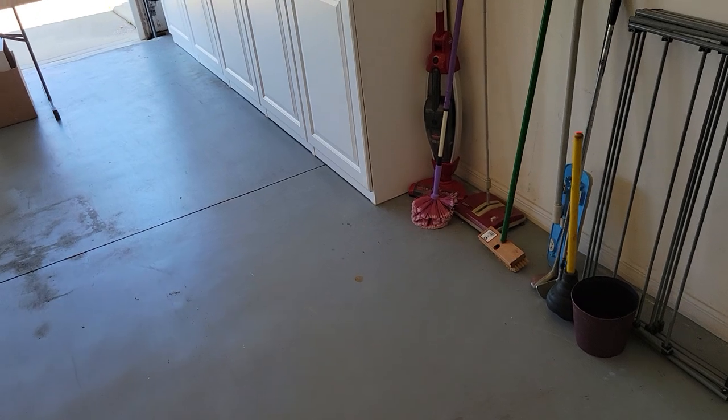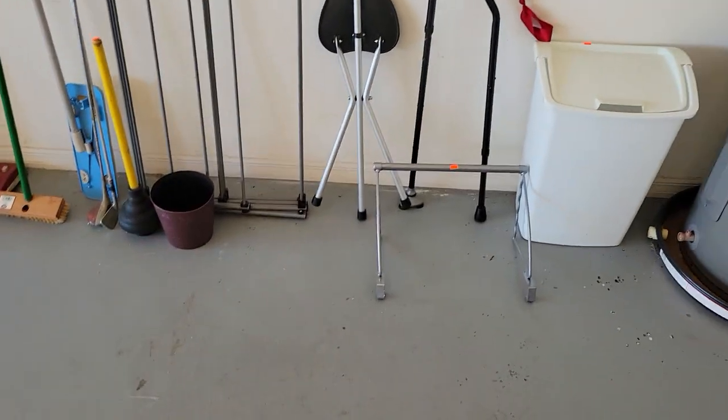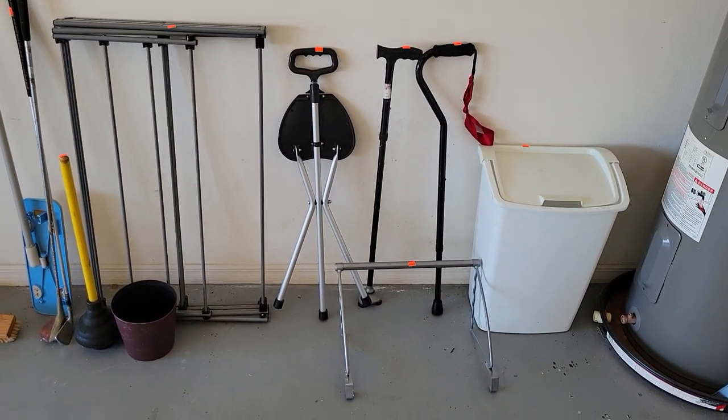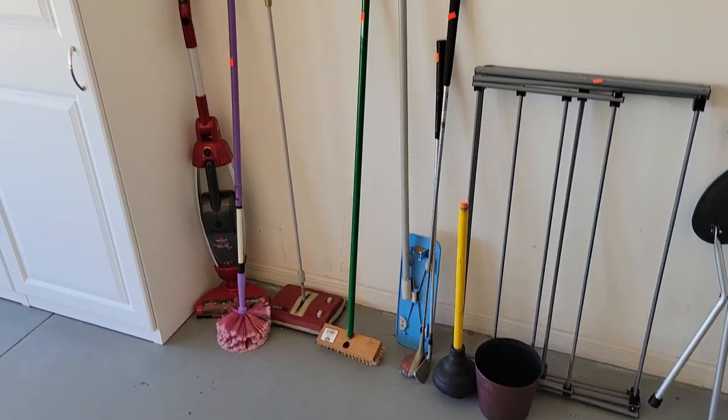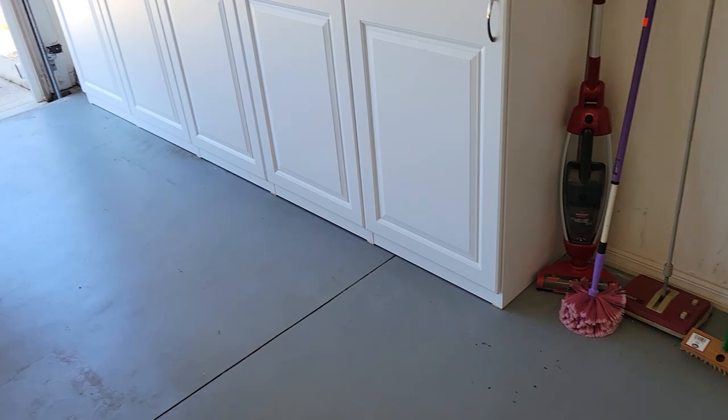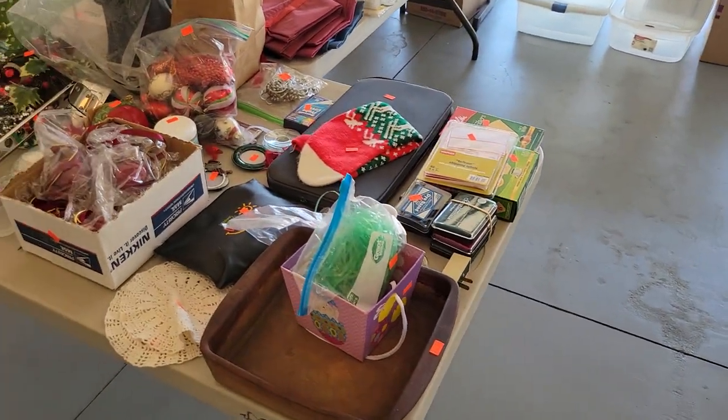Listen, guys, out here, the cabinetry is not for sale, okay? So I'm not going to really show you that much. Couple walkers there, or canes. We've got a couple golf clubs, cleaning supplies. Of course, we have our standard.